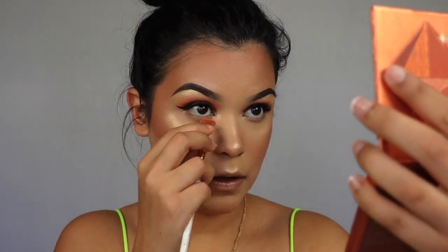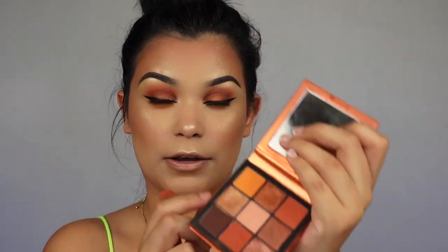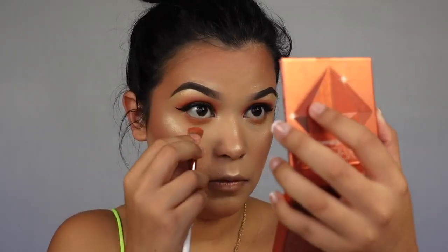So I'm just going to go in with that big fluffy brush and going in with that light orange right here in the corner. Going in with that fluffy brush that we used to put our transition color. I'm going to go ahead and look upward. So then going with that dark orange right here. We're not going to bring it as low.